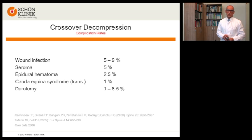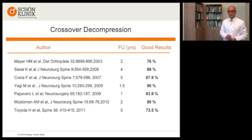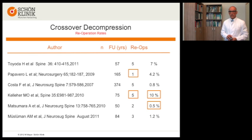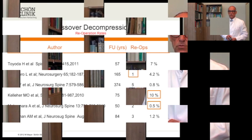The advantage of this direct microsurgical decompression is that it can be performed with a minimum of blood loss. The complication rates range below 10%, which is pretty acceptable if you consider that we are treating an old patient population. And in the last years, a number of studies have published good results with crossover decompression in patients with predominant neurogenic claudication, and the overall results range between 73 and more than 90% with follow-ups of up to 5 years. On the other hand, the reoperation rates range between 0.5 and 10%, also, in my opinion, an acceptable number if you compare this with the reoperation rate with more invasive types of procedures.